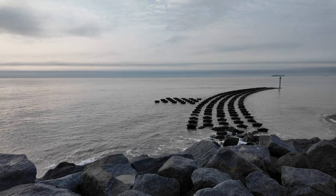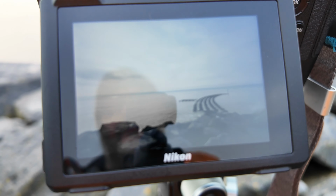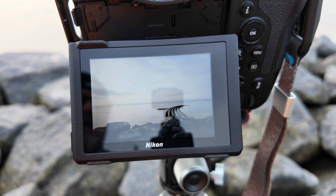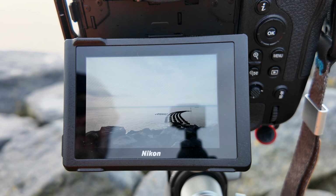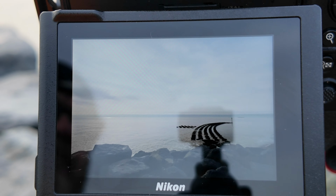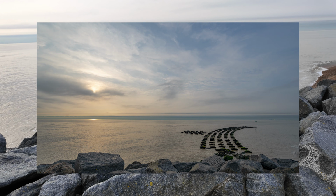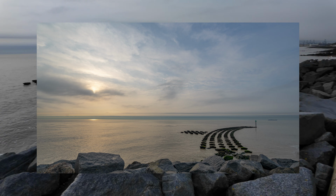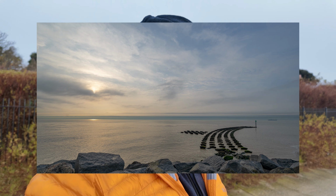Right, I've taken my first picture. I'll show you on the back of the camera what I've got, if you can see it without me being in the way, and my reflection. Yeah, I think the reflection's going to ruin that. Anyway, I'm going to put a filter on, rather than talk to the back of my head.